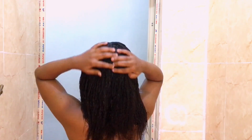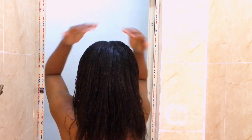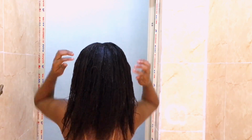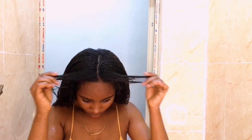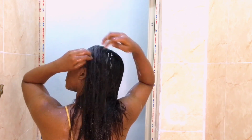30 minutes later, you can see what my hair looks like. So I'm going to go ahead and wash it out, and you're going to see how smooth my hair looks while I'm washing it. You're going to see how the water runs through my hair properly. I was so happy with the result. So I'm going to keep quiet right now and allow you guys to watch me.